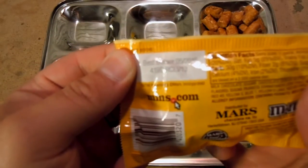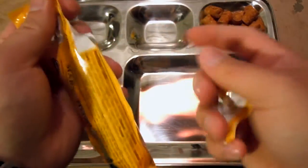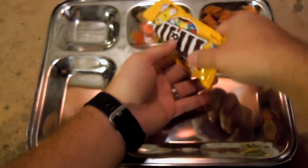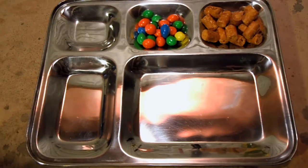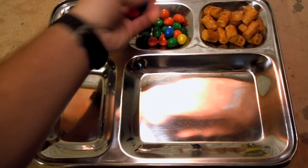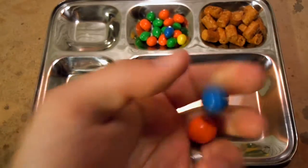These generally do have a date. So best before 5 of 2015. We are obviously in 2016, so these are a bit past their manufacture date, but usually they're good to go, and no real significant cracking or discoloration.